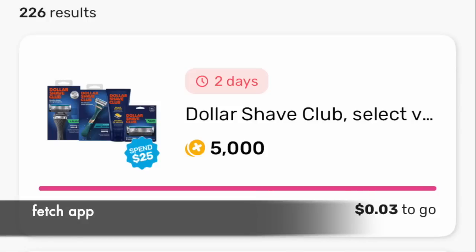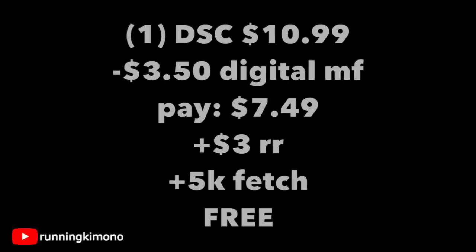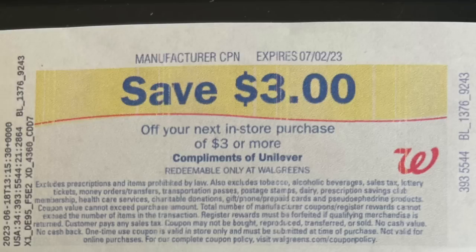Check this out. On Fetch Rewards, there's a spend $25, get back $5. I was short by 3 cents. So I grabbed one of those for $10.99, digital coupon, $7.49 I paid out of pocket, got back my $3 register reward, and $5 back from the Fetch Rewards app and made this free. If you have been buying these little Dollar Shave Club razors at various stores and accumulating that money, this might be a way to finish it, because I think there's like 3 days left on that rebate, but a really solid deal. And here's my register reward, so I'm very happy with that.